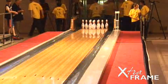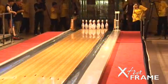All right, looks like we're going to get going here in a second. Probably going to give the girls a couple practice shots.